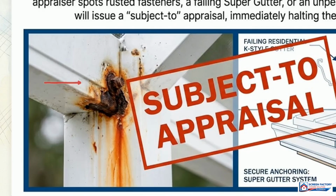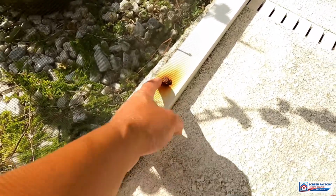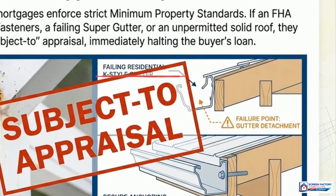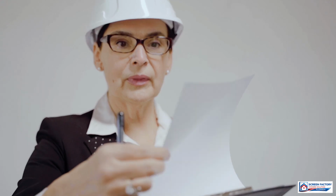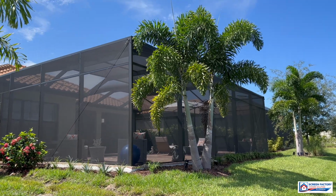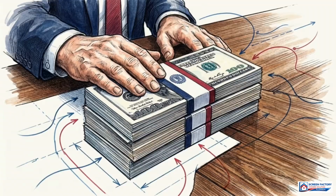On the left, rusted fasteners bleeding iron oxide, a sign of galvanic corrosion. On the right, flimsy case-style gutters improperly anchoring a heavy screen enclosure. Find either defect and the appraiser issues a Subject to appraisal. That designation freezes the buyer's loan entirely. The lender will refuse to fund the mortgage until you either tear the structure down or fix it. Otherwise, you are restricted to cash investors who will demand steep price reductions.